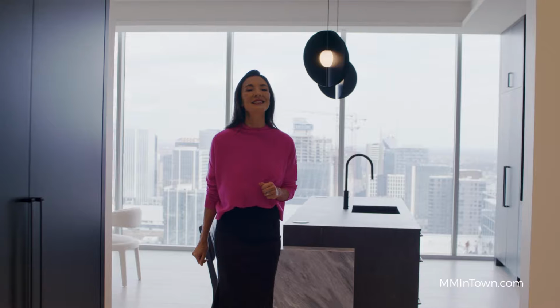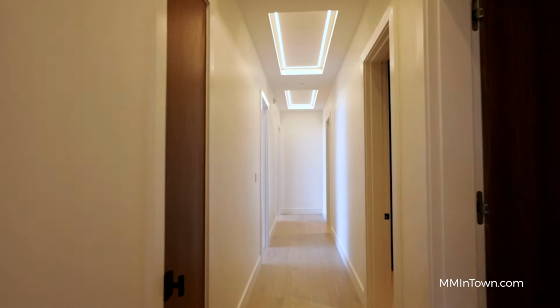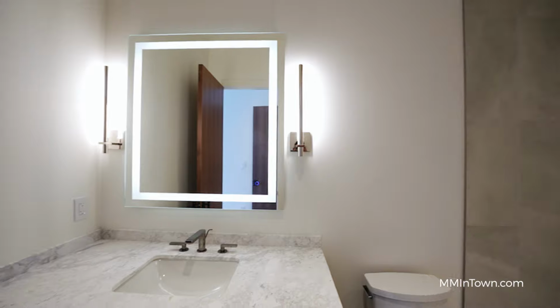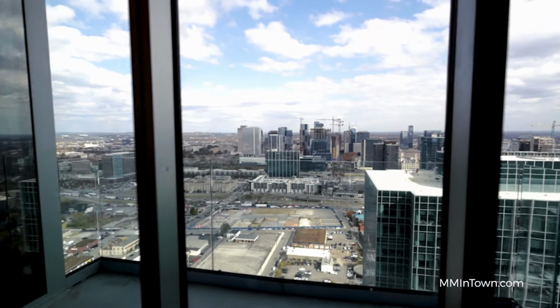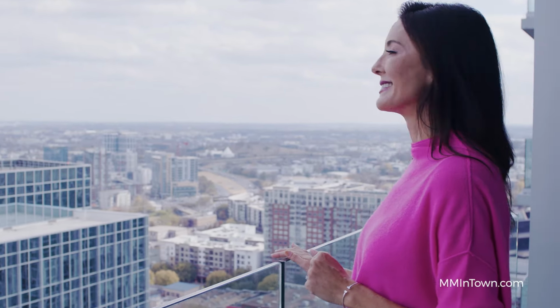This penthouse is designed for those who won't compromise on space or comfort. With a sprawling 2,700 square feet of space, it boasts 3 bedrooms, a dedicated office, and 3.5 luxurious bathrooms. Step out onto one of 2 glass wall terraces and experience soaring views from 32 stories up. You'll be in awe of the downtown skyline right at your fingertips.